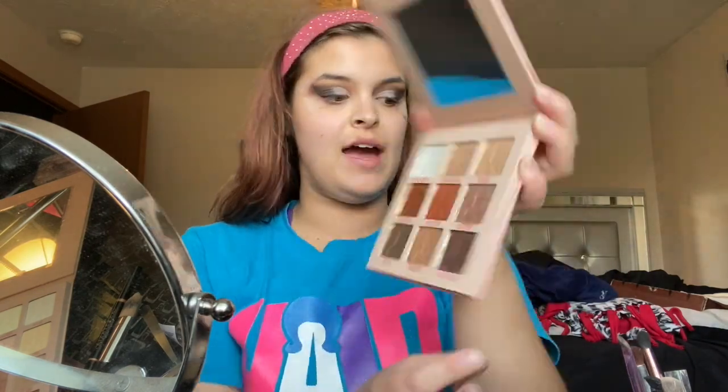Okay, so I have my lid carved out. So now we're going to go into the mini palette and we're going to take some of these beautiful shimmers to our eyes. I'm going to take the shade Bathhouse and we're going to go on the lid because I am really wanting to use this shade because it just looks so, wow. All right. Let me just keep going here.